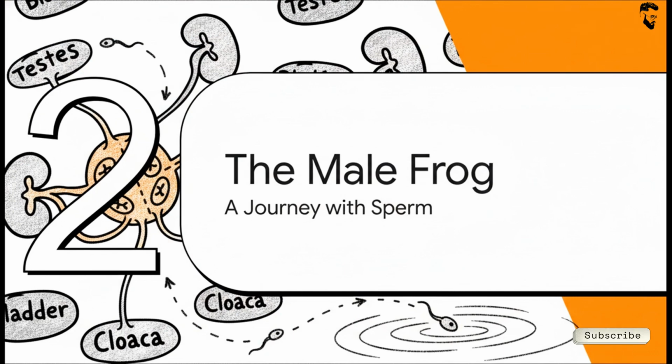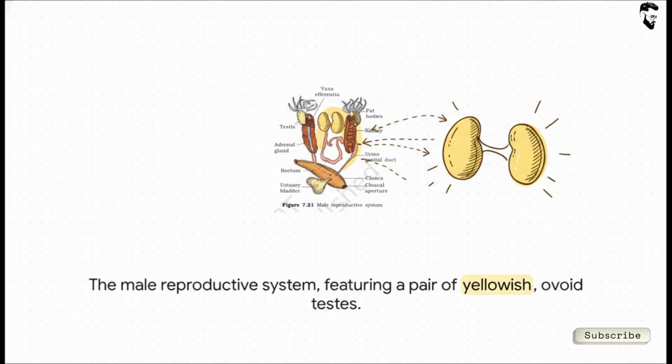We're going to trace the path of sperm all the way from where it's made, right through its entire journey to the outside world. So the whole journey kicks off right here, in this pair of yellowish, kind of oval-shaped testes. Now, look at their location. That is no accident. They aren't just floating around in there. Nope. They are strategically attached right to the upper part of each kidney.